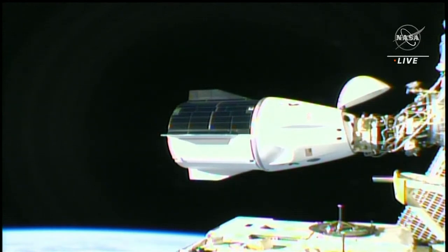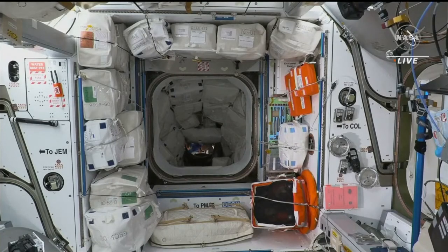The crew on board is working on some final procedures to get everything squared away before the welcoming ceremony begins at 8 p.m. Central Time this evening.